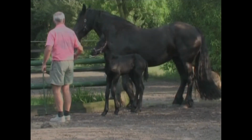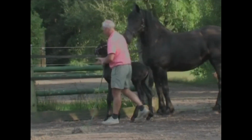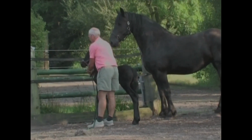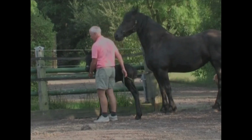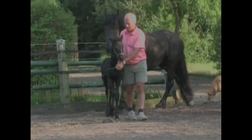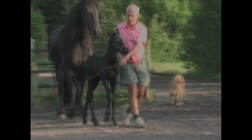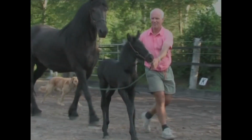A foal will quickly develop a strong personality. It's important then to teach it obedience while it is still physically manageable. A farmer who has bred horses and raised foals his entire life taught me the following method for training a foal to walk along actively. The foal will also get used to the feeling of traces, which is an advantage when you first hook the horse up to the cart.